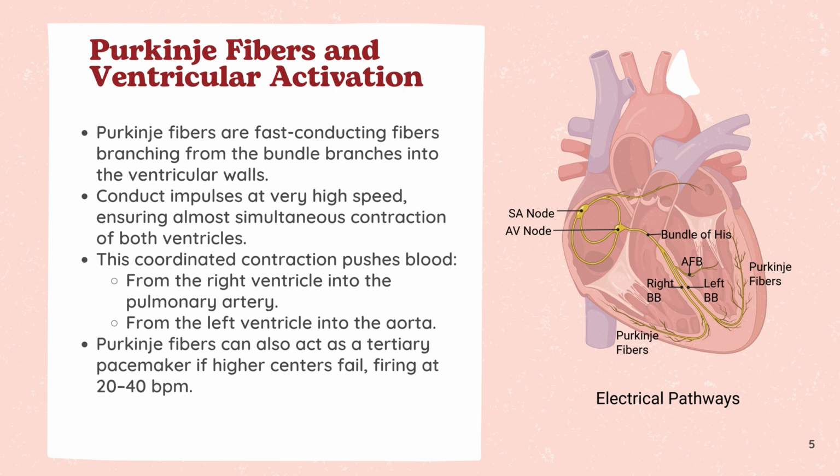If higher parts of the conduction system fail, Purkinje fibers can take over as a third-level pacemaker, but at only 20 to 40 BPM. That's too slow for normal activity, but just enough to keep you alive in an emergency.